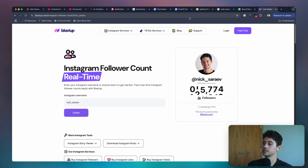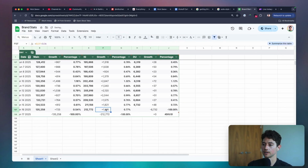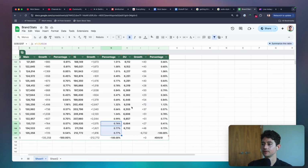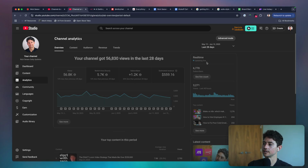The Instagram is looking pretty juicy at 212,772. So if I add that in, that looks like it's growing statistically the exact same relative percentage as yesterday. So this is wild. We have like 3 of basically the exact same growth. I wonder what the probability of that occurring is. Super low. And then let's head on over here to the daily updates and take a peek.